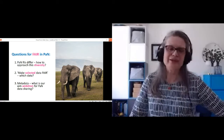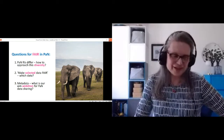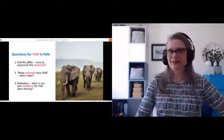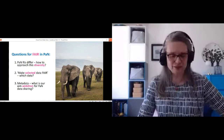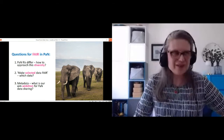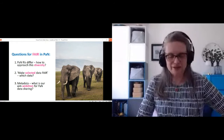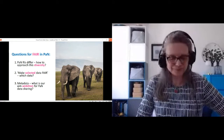The second point here is that FAIR is about being selective. So as a research data management position in PAN, I think our default position has basically been, we have the space, so we'll store it. That's kind of been our RDM approach. And the focus is really very much on storage and access historically. And this makes sense because we're trying to make sure our users can access their data.